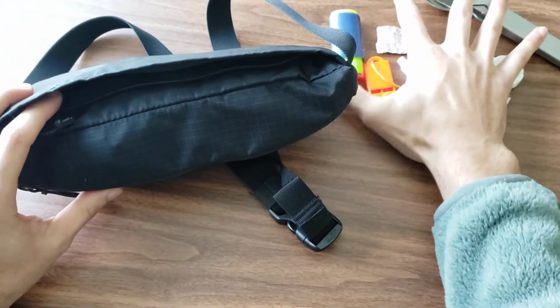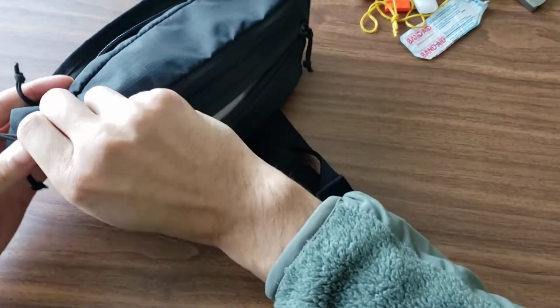All right, so I'm going to move this stuff all out of the way here. Now we're going to get into the main pocket.